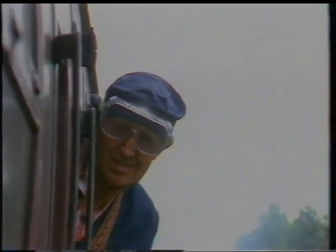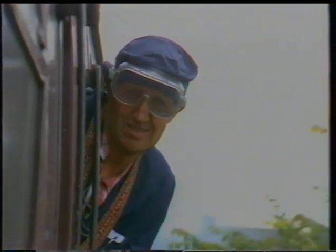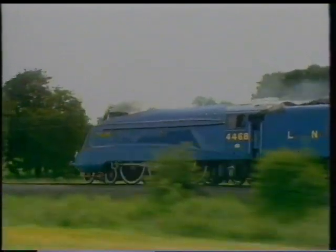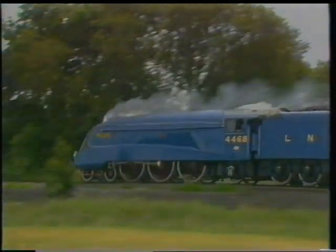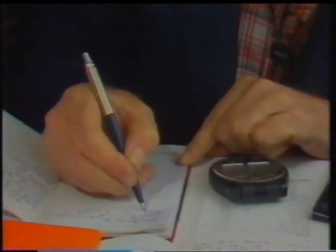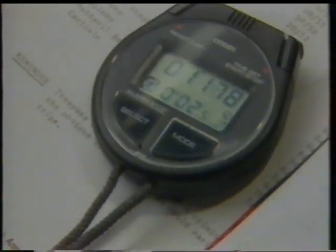I usually try and get my head out the window very early and take first spot. And I'm listening to the beat of the engine, the movement of the train. And I also like to take some times to just see how fast the train is running. I keep a log of the whole trip and actual times and book times, and I write a few notes beside here, and then I go home, I write that up in full.